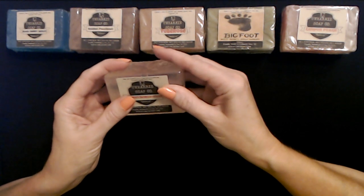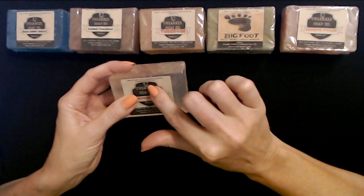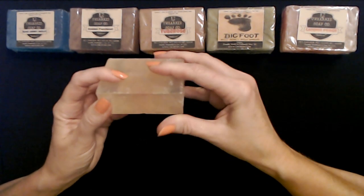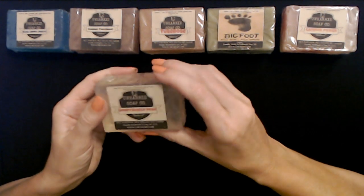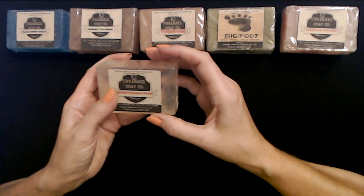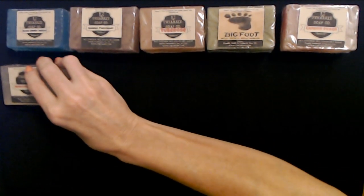Yeah, most of them have coconut and olive oil in them, and essential fragrance oils and micas. And I didn't really smell the pear in it, but I think the honeysuckle is just so strong. That's the main thing that you're going to smell in that one.